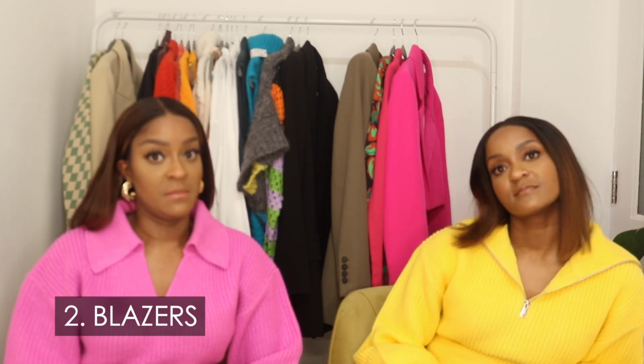So next up are blazers. Blazers, I love them. I think they are a wardrobe essential, especially for autumn. They're a great transition from summer to autumn. Obviously when the weather dips, we live in London, so the weather's always dipping. And you can dress them up, you can dress them down, especially during autumn. You can literally team them up with your summer dresses, add boots and you're good to go.